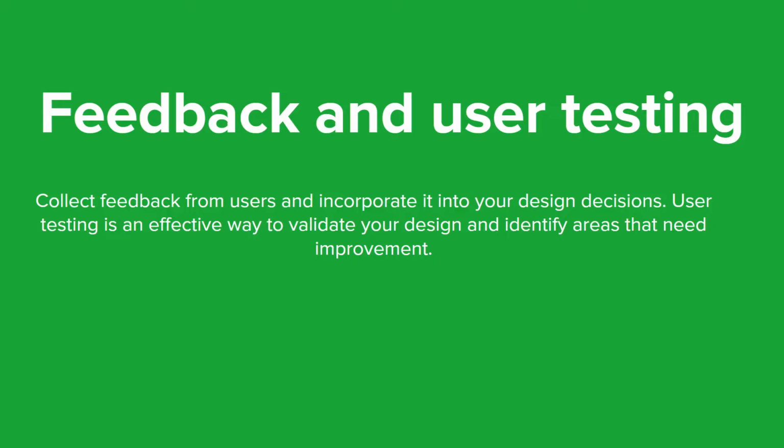Lastly, then, you have feedback and user testing. So this is essentially when you collect feedback from users and incorporate it in your design decisions. User testing is an effective way to validate your design and identify areas that need improvement.